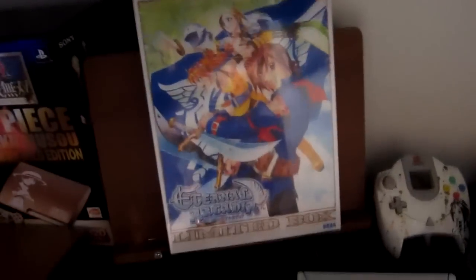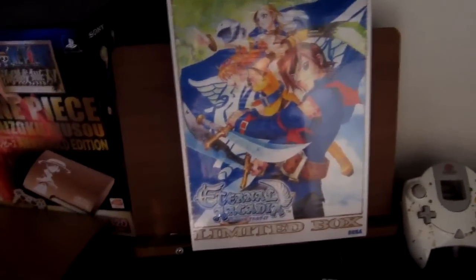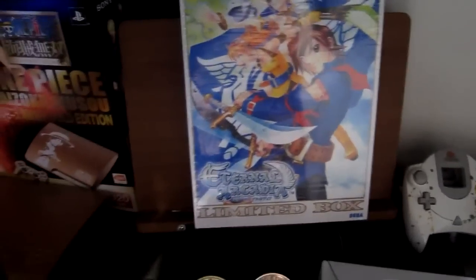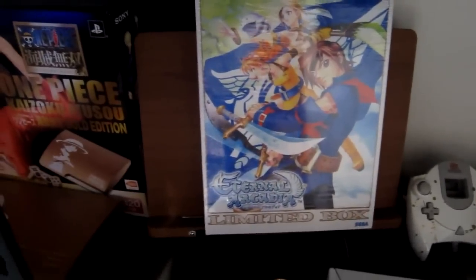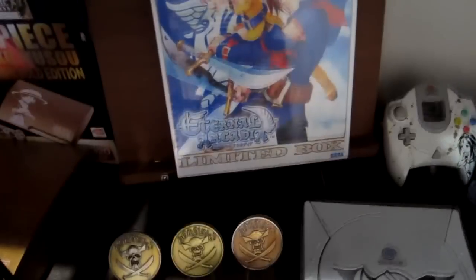But this is the Japanese collector's edition. Comes with a nice art book, necklace thing that looks more like a collar, some keychains, or not keychains, cell phone straps, which is weird. It's Japan. They love cell phone straps. A bandana, which is weird, but whatever. And the game itself and stuff like that.